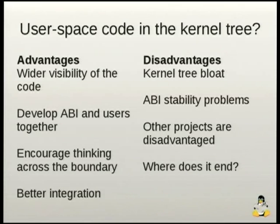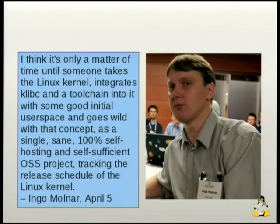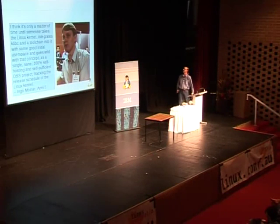Do we throw our desktop environment into the kernel tree? Do we want LibreOffice there? So on and so forth. And this fight has gone on for a while. Various people posted things. Ingo Molnar, a fairly prominent kernel developer, says it's only a matter of time until somebody takes the kernel, throws in the C library and a user space and a tool chain, and makes this really nice, fully integrated distribution, and everybody's going to love it, and it's going to take off. Other people really disagree with it.